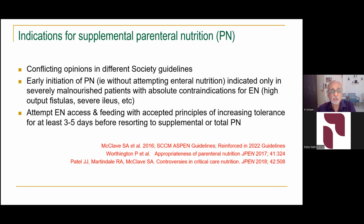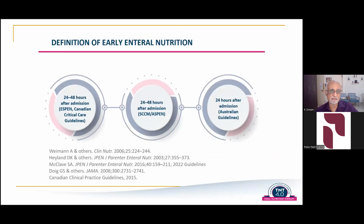There is no indication to give components of parenteral nutrition, just amino acids or just fat emulsion. If you want to give parenteral nutrition, the entire gamut is given: glucose, fat, and protein, and you can cut down the volume. That is supplemental parenteral nutrition. No reason to give pure amino acids.